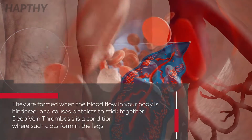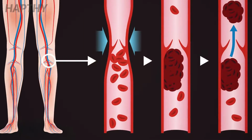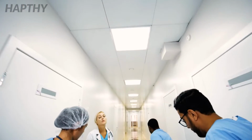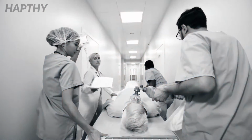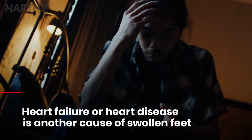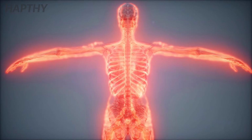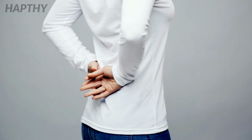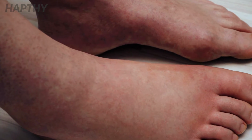Deep vein thrombosis is a condition where such clots form in the legs. This condition can cause a blockage in the major veins of your legs and carry a risk of it breaking off and moving to your lungs or heart. Heart failure or heart disease is another cause of swollen feet. It could suggest that your heart is unable to properly pump blood to the area and other essential organs. Kidney disease can hinder their ability to properly excrete fluids from your body and cause your feet to swell.